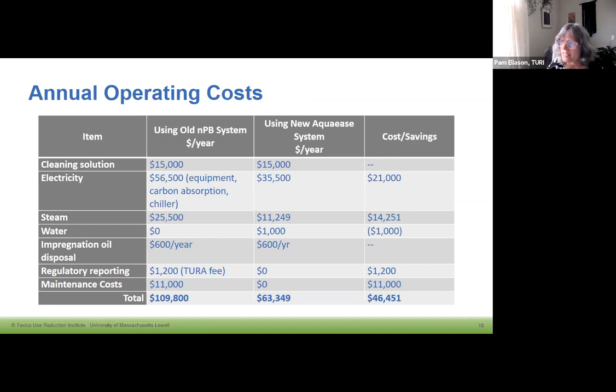Let's see, we have a question here about the types of oils that you're using. Is there any opportunity to change? Have you tested different oils that might be easier to clean when you're impregnating?